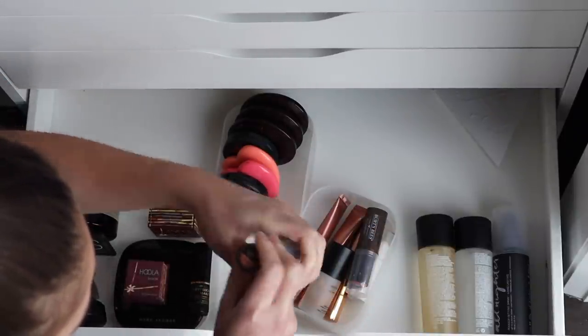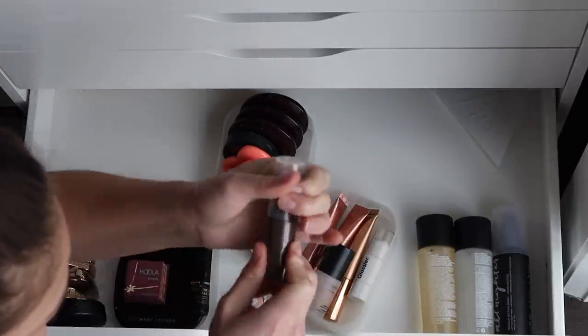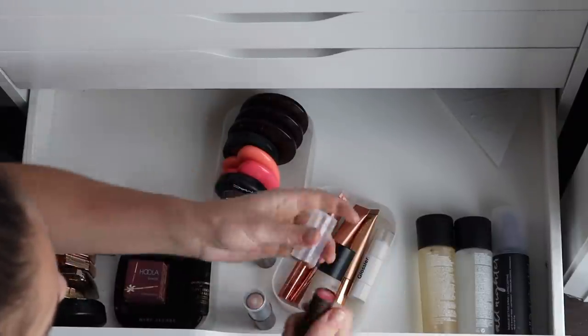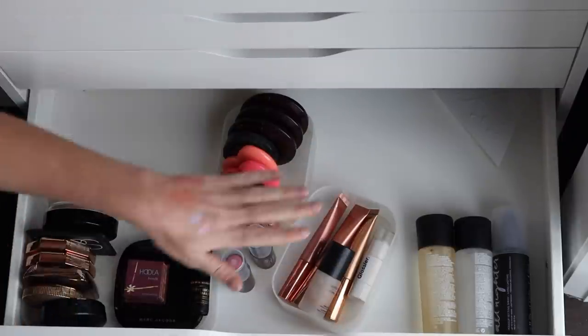This one is Peach Pond. I use that one a ton. And this one here is Blush Bay. And again, it's just a really nice, healthy kind of color. I don't really think I need this cream highlighter. I have so many other cream highlighters that I prefer, but I love those two blushes.